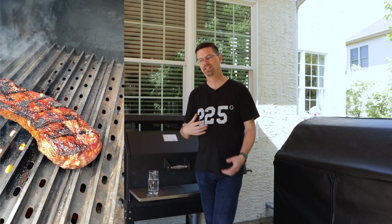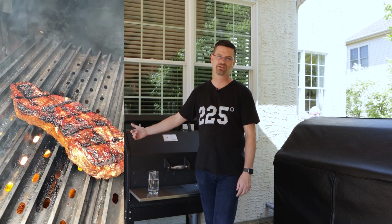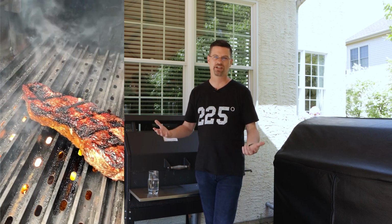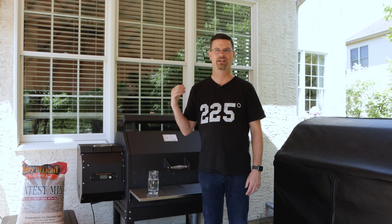So that way you can still do a reverse sear on your steak. You can pull out the plate, put your grill grates on there, and you can get a nice sear to finish off your steak. So I would definitely only buy a brand that had that option.